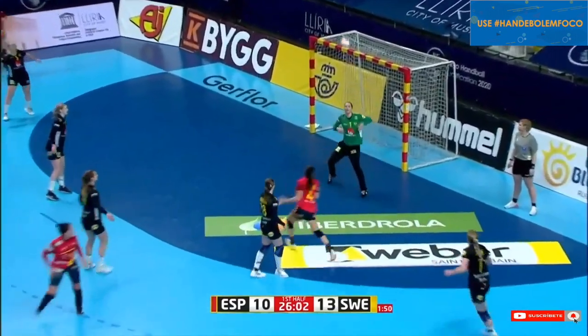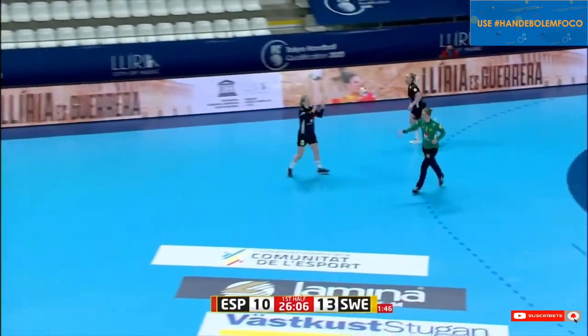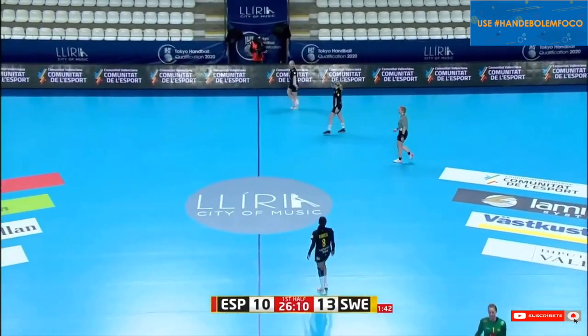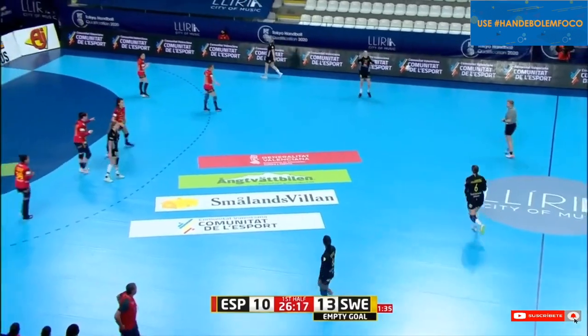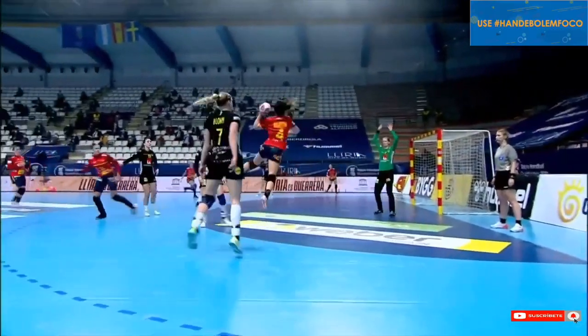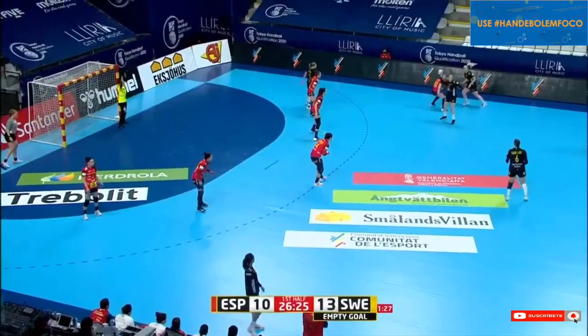Into the wing, that's beautifully done to open up the angle. That's too much, way over the top. Comes off the top of the crossbar. And Carmen Martin on that occasion gets it all wrong. So let off for Sweden, who take off the goalkeeper while they're short-handed. Did well under a lot of pressure there from the defenders, who were trying precisely to stop the ball going out to the wing.